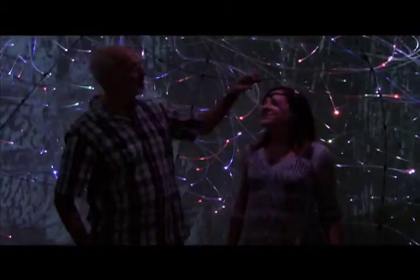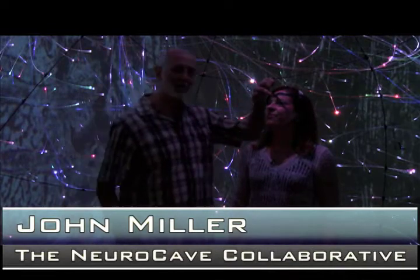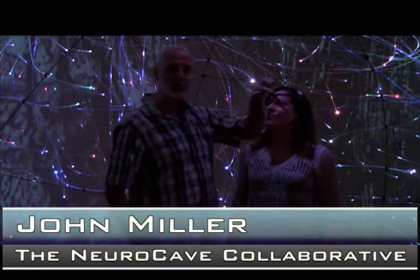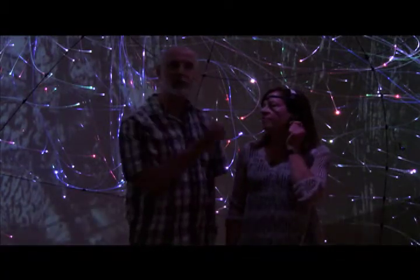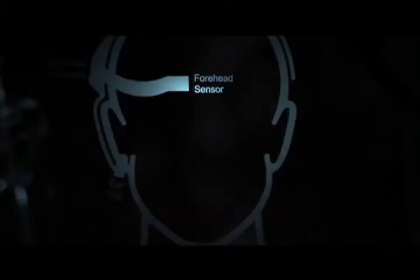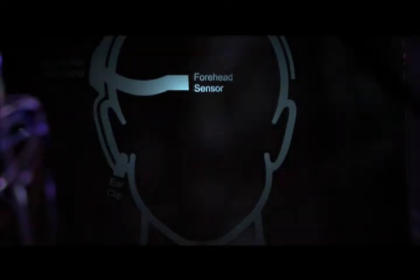So this is a very simple headset. It has a single electrode right there. It's recording activity from her frontal cortex. And then right back here is a little clip that goes onto her ear that forms the ground. It's a complete circuit. Then it monitors the electrical activity being generated by millions of cells in the brain.